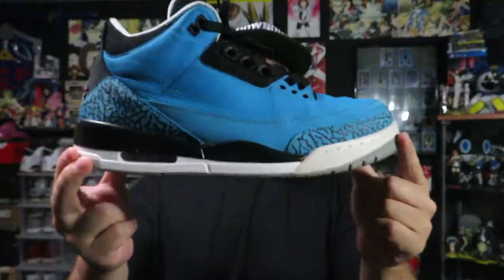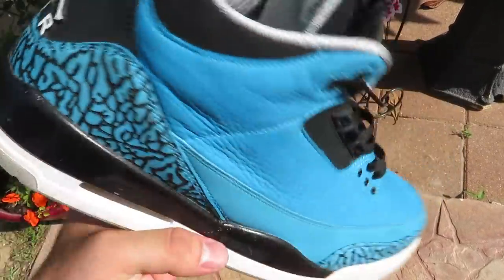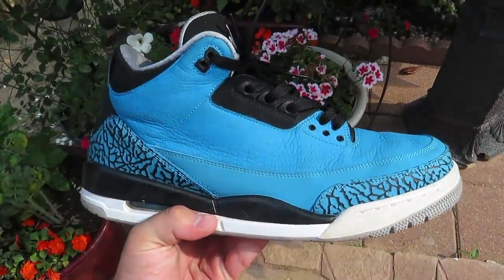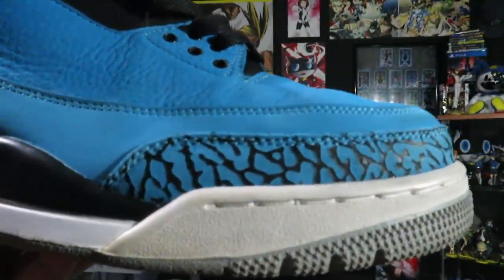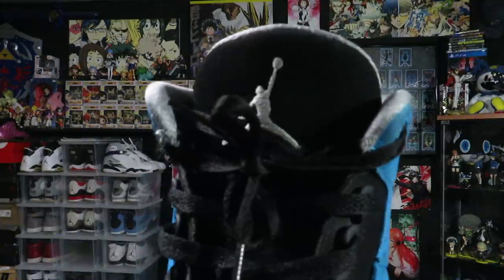And then the second one that I picked up for only $15 is a pair of the Powder Blue 3s right here. Personally, I think this is a very underrated colorway. I really like this shoe. I remember when they first came out, I wanted them, but I never got them. And then my cousin got them. I figure now I can find them eventually for a cheap price because people are not really looking for these. But you just have this all over powder blue upper, powder blue elephant print. And then on the inside, you have like a silver liner. It kind of looks like elephant. And then you got that silver Jumpman on the tongue.